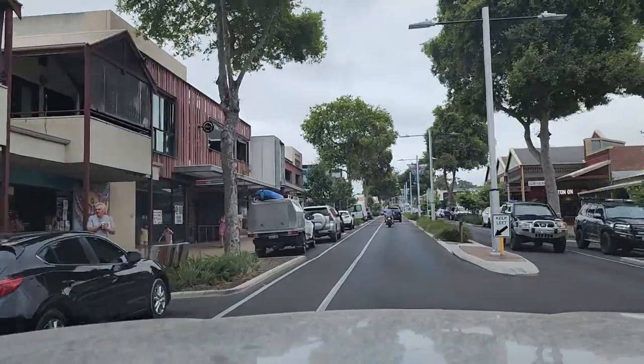So this is our last day in this area, and then we're heading off further south. So we're just trying to make a big day of it today.